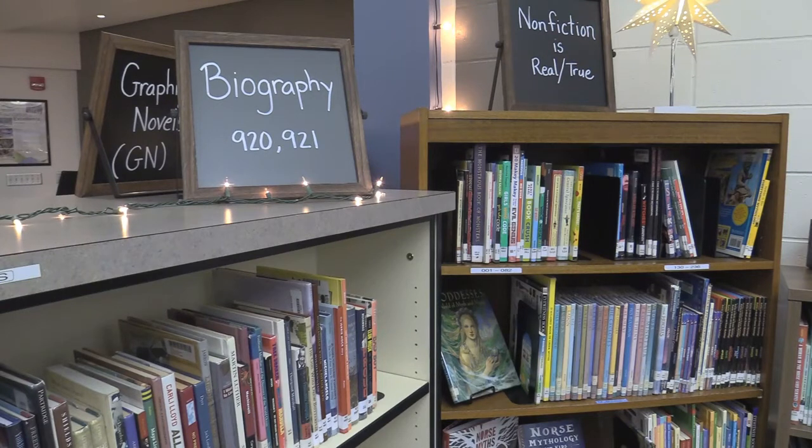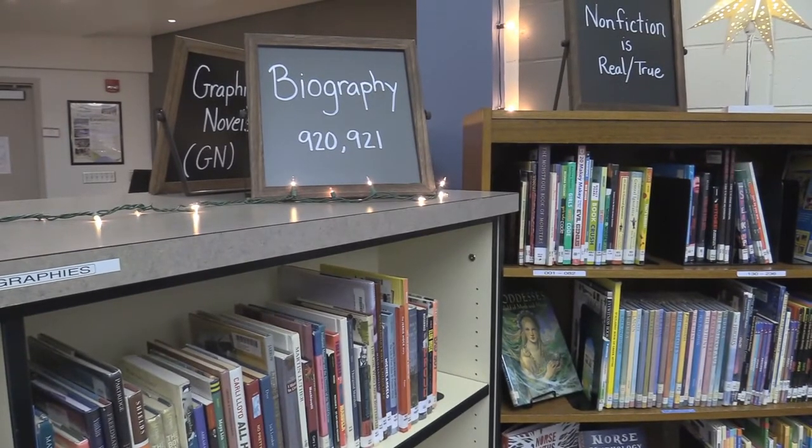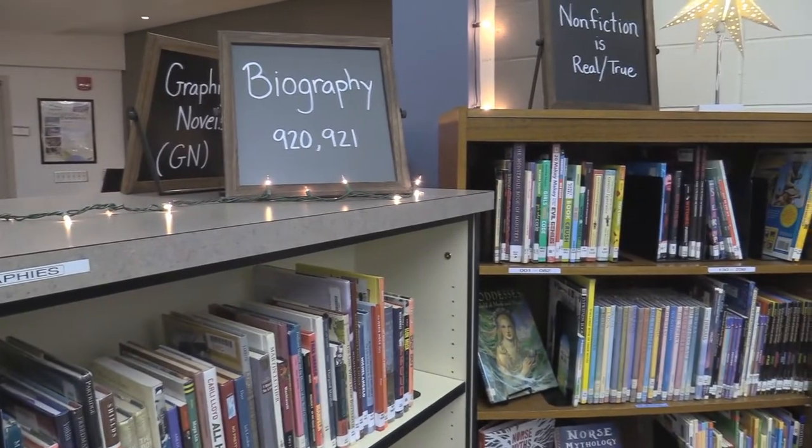Pretty much everything in our nonfiction section is organized by that number. However, we did pull the biographies out and kept them separate because we have so many of them and we wanted them to be easy for you to find. That's why they're right here in the front of the nonfiction section.